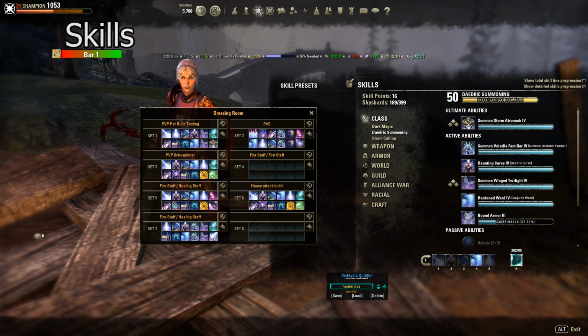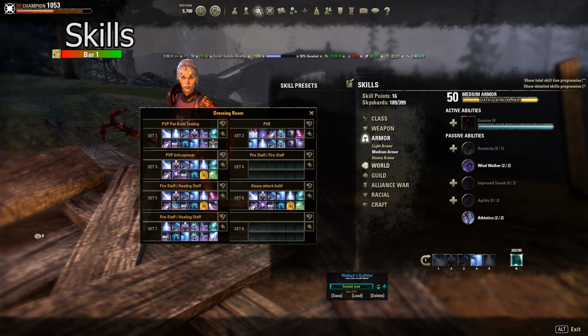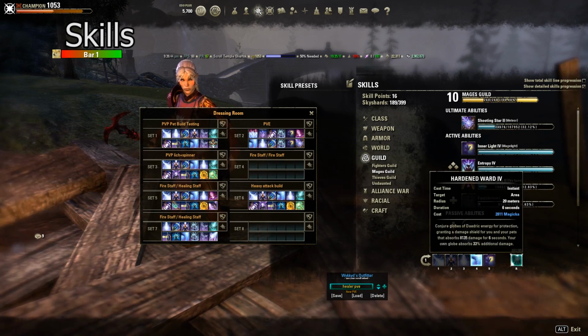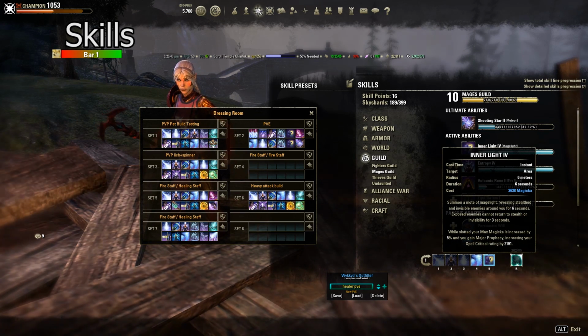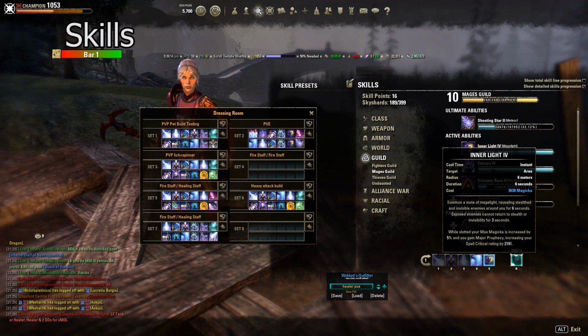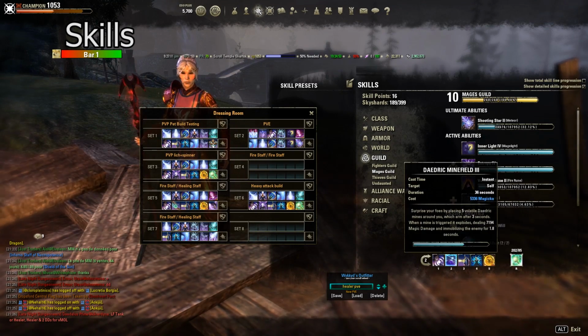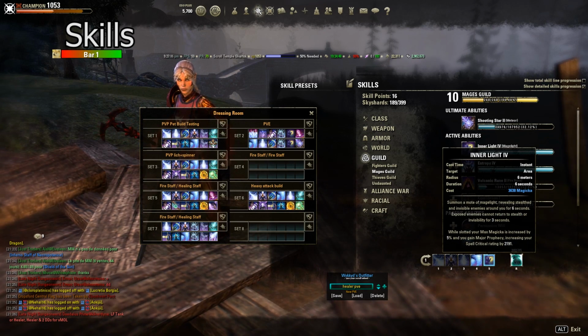So if you don't want to run Crushing Shock, you could go more damage. I highly recommend you use Major Skill Inner Light. You drop Force Pulse, and then you have Inner Light to break Nightblade's cloak and everything, which is one of the counters to Nightblade as well. And what you do is every heavy attack you weave in Endless Fury, you shield up and you put mine, so that is the way you proc your Crystal Frag. And if the enemy Nightblade goes to cloak, you can use Inner Light as well.